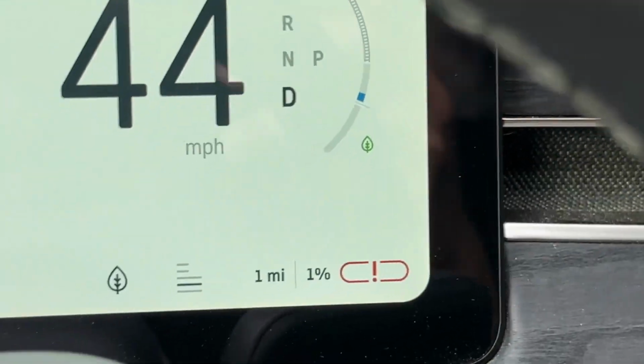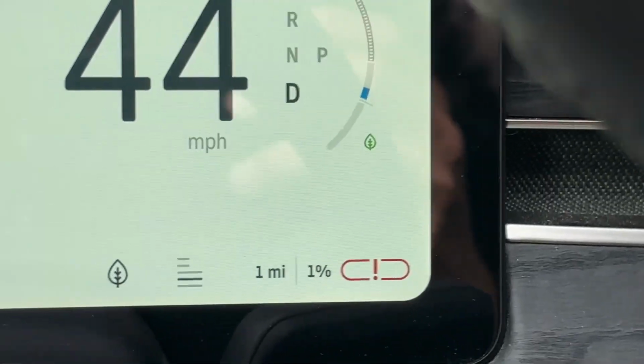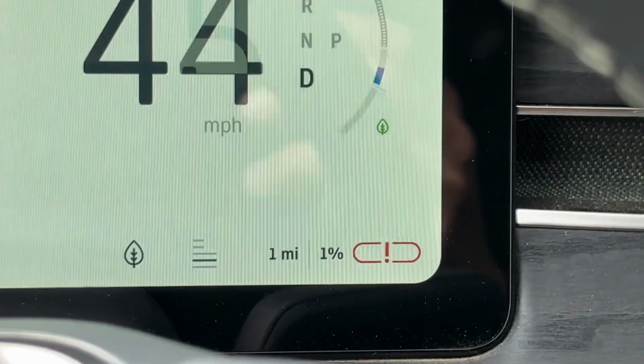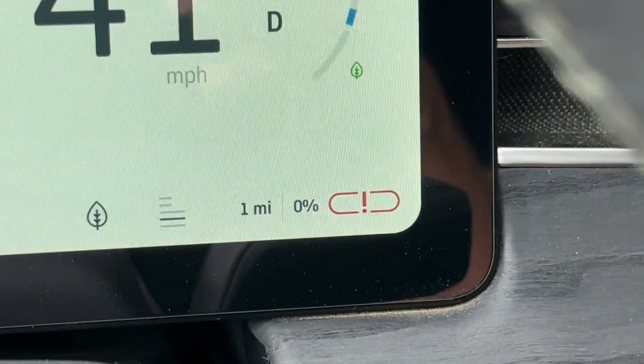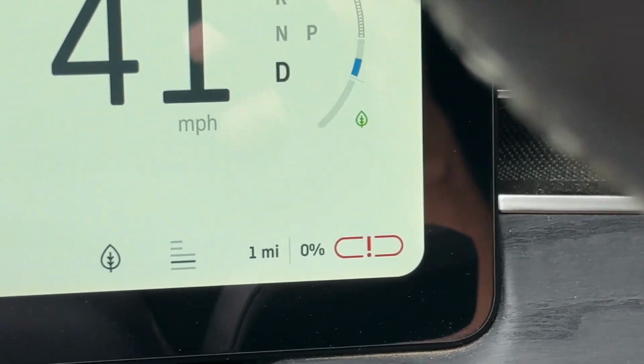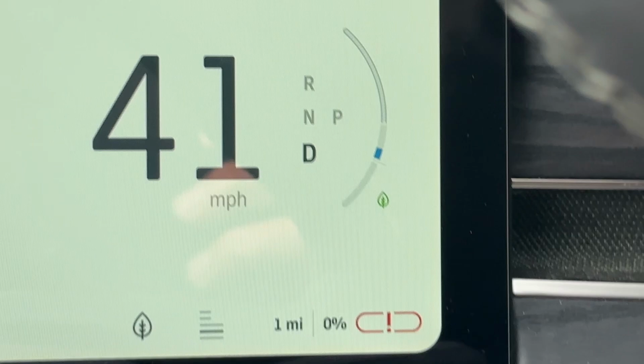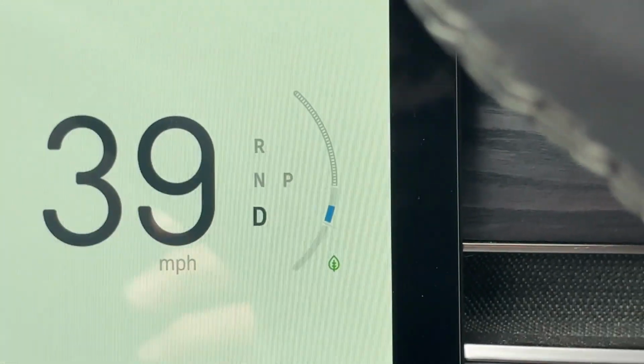1%, 1 mile. I think I got about a mile, maybe just a hair more. I'm not sure I'll make it now. Oh no. Okay, officially the battery's 0, but it still says 1 mile. No more warning messages yet. The power limit is about halfway.